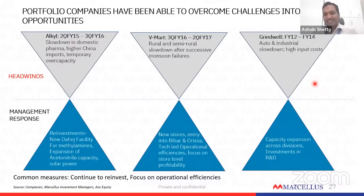The main reason is that I don't think that capacity expansion was driven by COVID. In fact, the acetonitrile plant, which came online for Alkyl 6 or 7 months back, would have been planned at least 3 to 4 years back, so pre-COVID. There is a long gestation period involved here. You have to get the environmental clearance, which itself takes maybe 2 years or so, then order the equipment and install it. So I believe none of these companies would have gone in for capacity expansion because of the COVID boost. Many of these expansions were planned well before COVID.